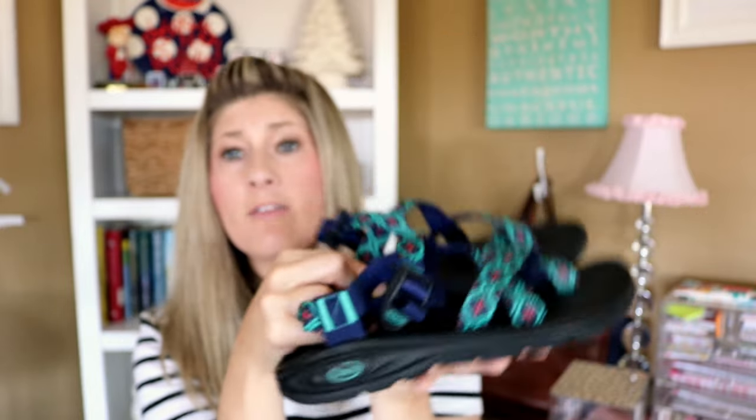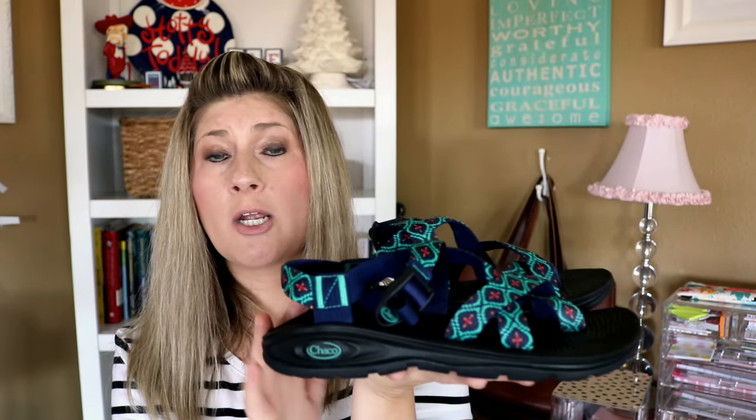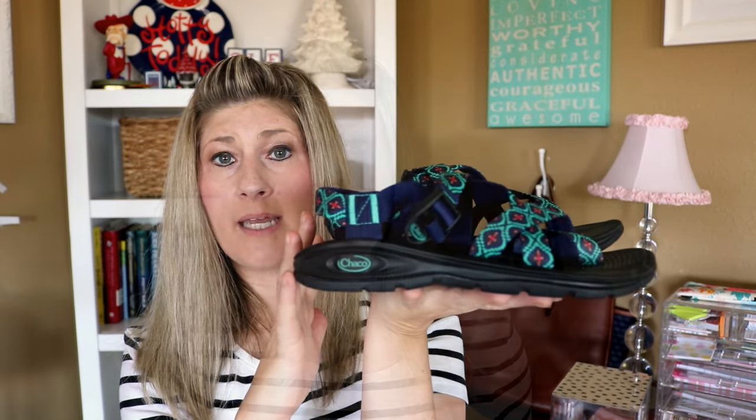So if you were on the fence about getting a pair of Chacos because of the money, I have worn mine to death. And I will probably get a new pair next summer because I like them that much. And for me to say that about an expensive shoe is a lot. I do not go out and buy expensive shoes. It's just not something that I do. But these have been worth the $60-something dollars that I paid.